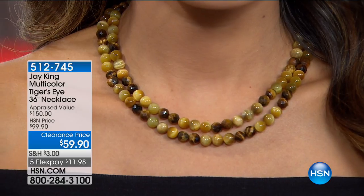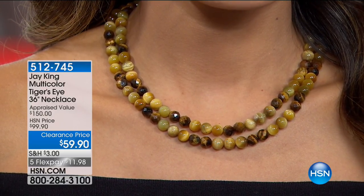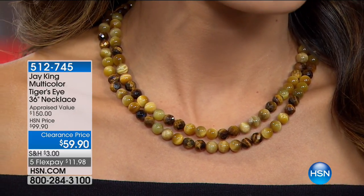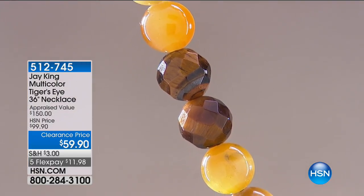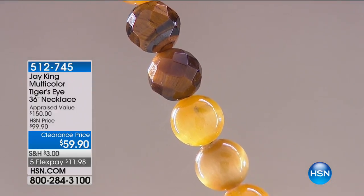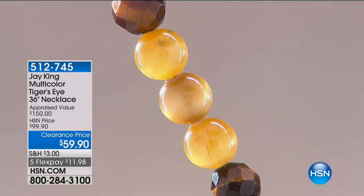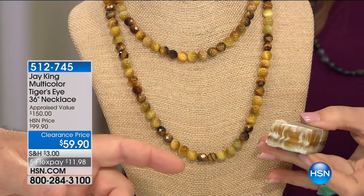Okay, we move now to a clearance price on your multicolor tiger's eye, another 36-inch necklace. Yay! That is the glow, right? That is that chatoyancy, that fancy word for the glow we all love from tiger's eye. Ooh, that's pretty. Where'd you get that? I've not seen this sample before. Okay, so here's what we have for $59.90.